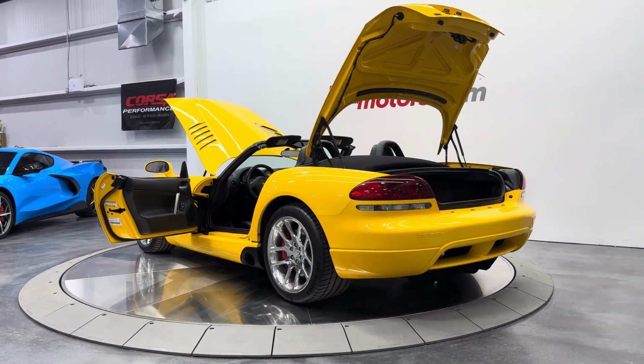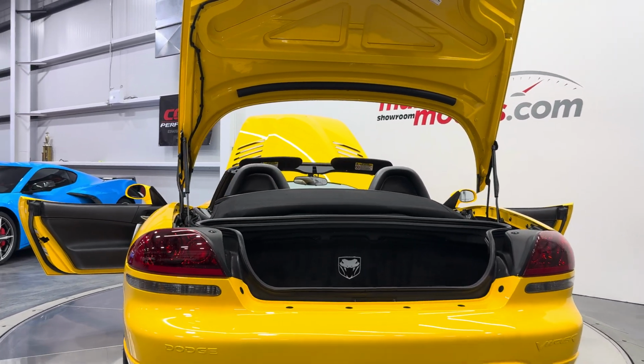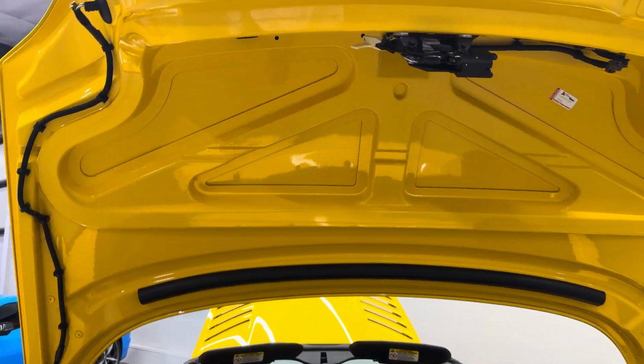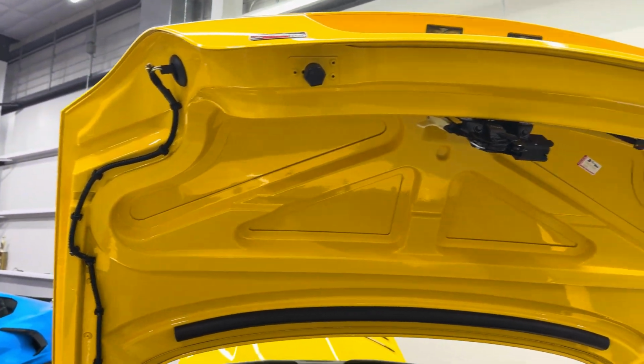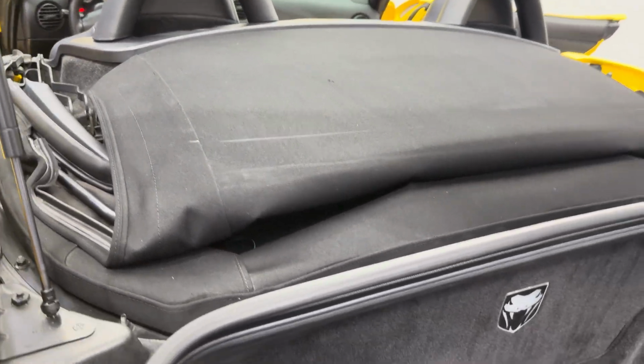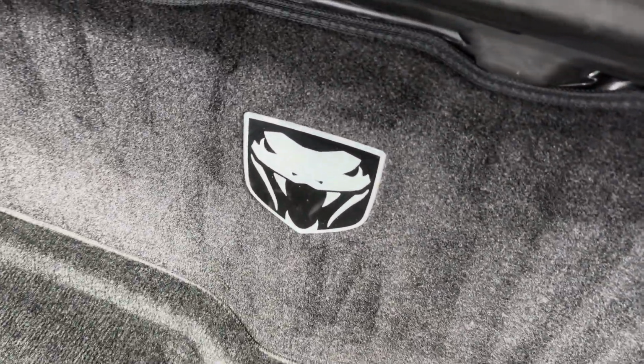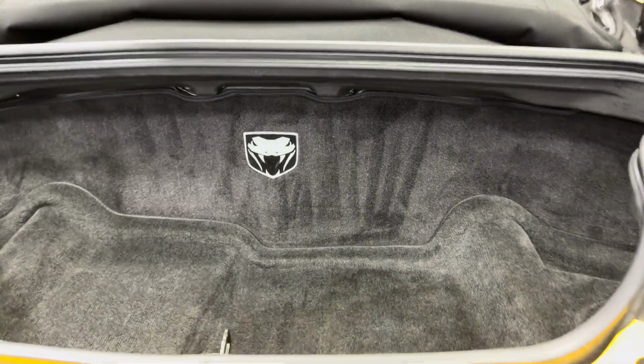All right, we'll start here at the rear of this Viper. So we'll take a look underneath the trunk lid first. You can see that long trunk lid up in the air there, nice and clean. We have the black convertible top down here, and here's your trunk, all carpeted. Looks fantastic. There's your Viper badge there.